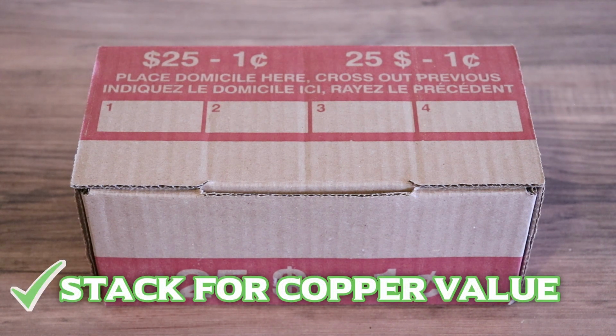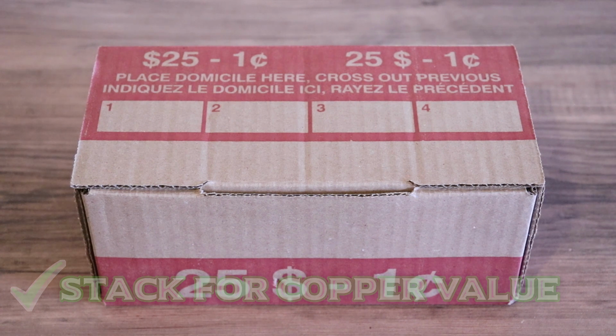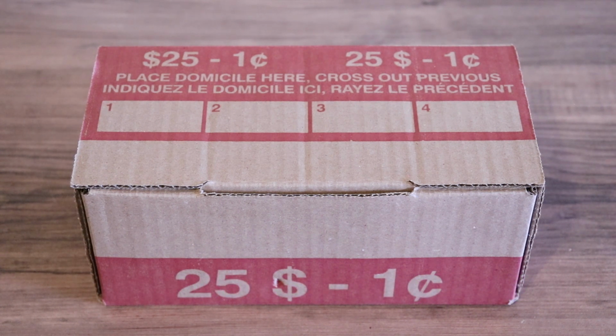Most Canadian pennies before the year 1996 will be composed of 98% copper or higher. Thus, because of the value of copper, you can easily charge 2 or 3 times the face value for these Canadian pennies if you decide to sell them in rolls, bundles, or boxes. Just like the other denominations, the design on the Canadian penny has stayed the same since the year 1937, and the size has been the same since the year 1922.